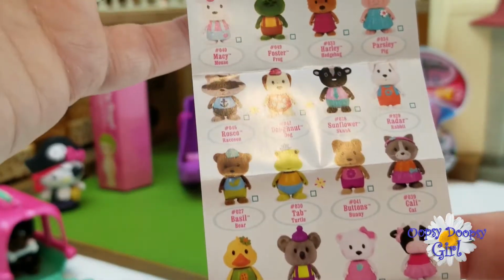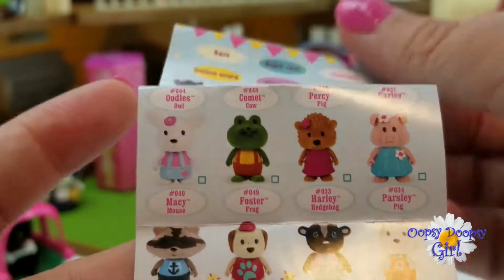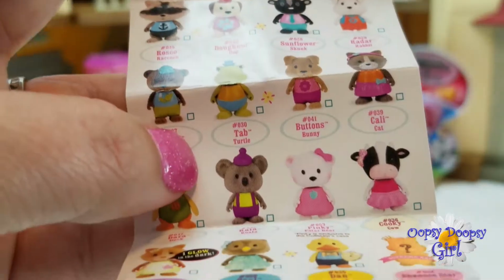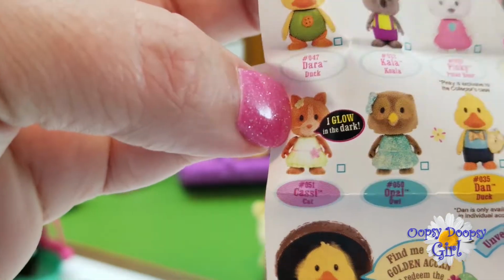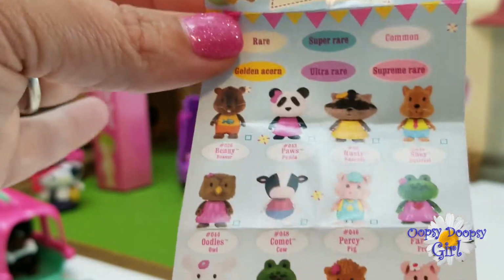And there's so many. Whoa, let's see which one it is. And oh, there she is. It is a hedgehog, Harley the Hedgehog. Look at how many you can get. There's so many. Ooh, that one glows in the dark. Ooh, I want to find that one. That's Cassie Cat. Ooh, I need to get some more so we can try to find that one that glows in the dark.